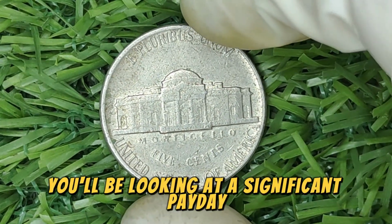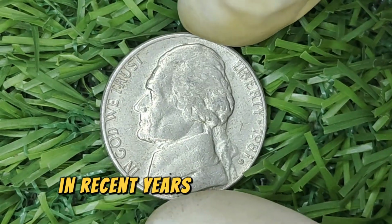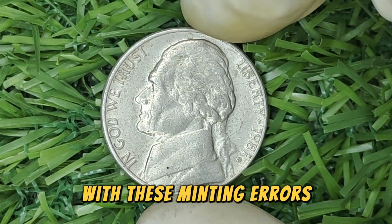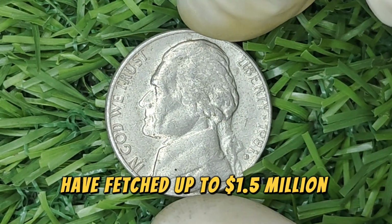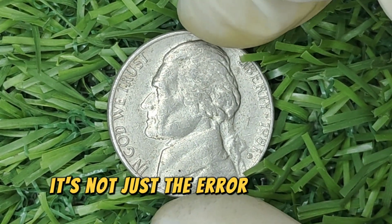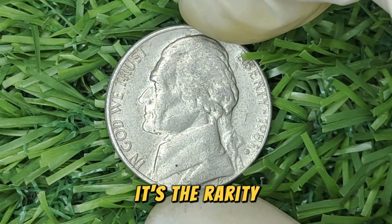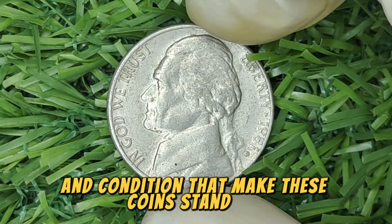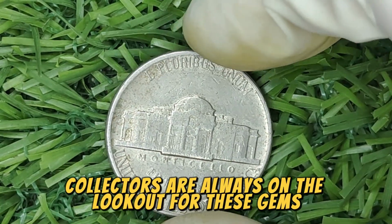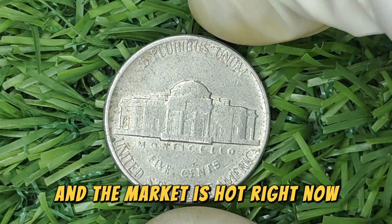In recent years, certain 1981 Jefferson Nickels with these minting errors have fetched up to $1.5 million at major coin auctions. It's not just the error that adds value, it's the rarity and condition that make these coins stand out. Collectors are always on the lookout for these gems, and the market is hot right now.